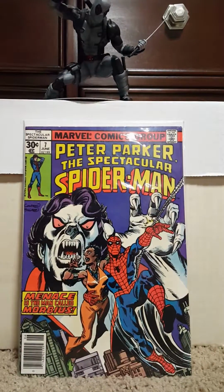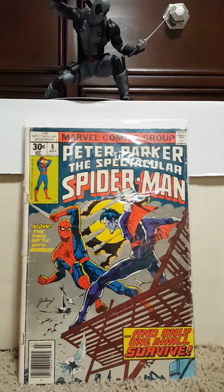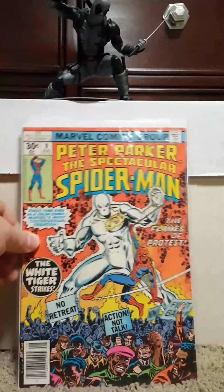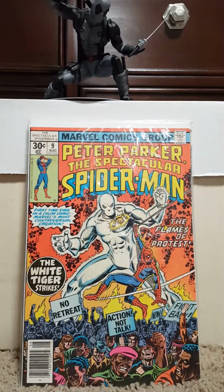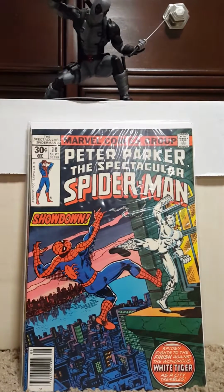Peter Parker's Spectacular Spider-Man number 7. Nothing special about the book, just one I needed. Number 8, just the first 10. This one's in horrible condition. I'll probably end up giving that to my son, but it was $1. I wasn't going to leave it there. Number 9, this is actually the first White Tiger in a color comic. So I'm going to assume he was only in non-colored comics before that, probably just black and white comic strips. But this is his first appearance in a color comic. Number 10, I like that cover. It's a cool cover.